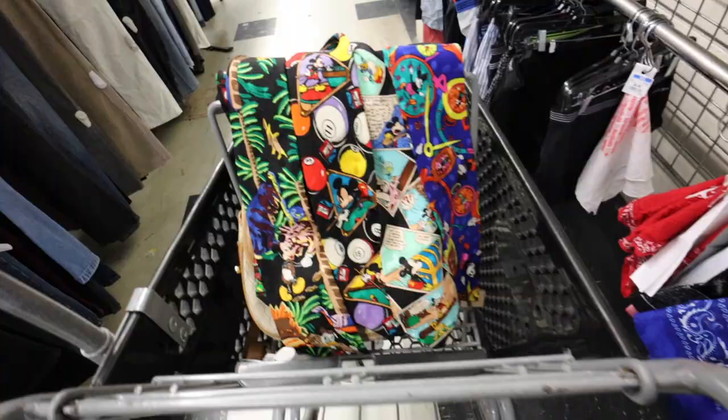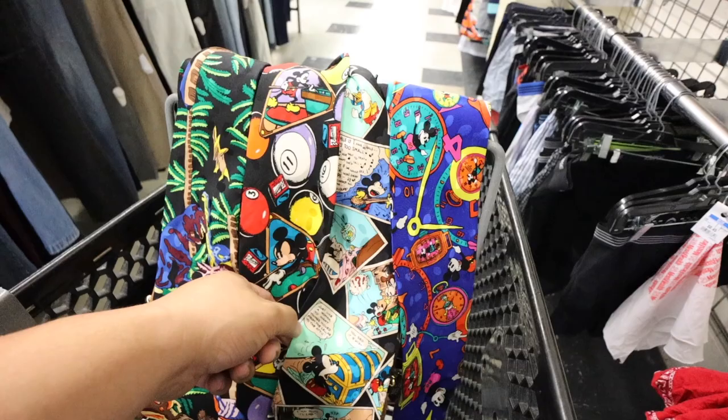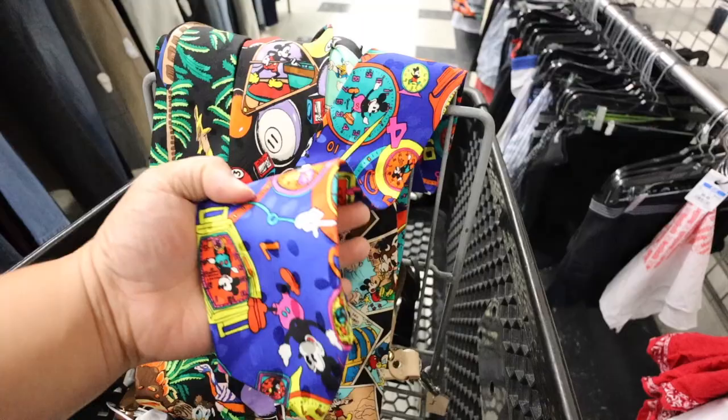So I just found a bunch of Disney ties. This one's Mickey with dinosaurs, Mickey playing pool, Mickey comic booky thing. This one with claws. This one's pretty fun. But they're like $4 each.